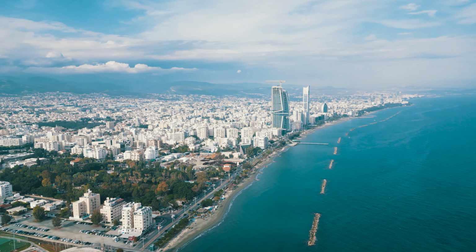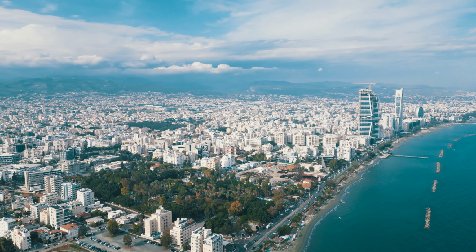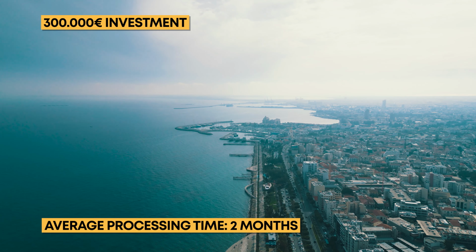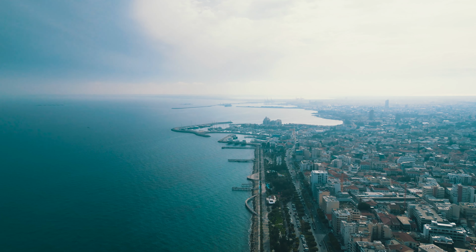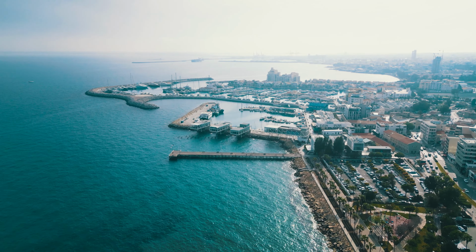The second PR option is the fast track program, and this has the benefit, as the name suggests, that it's much faster than Category F. It's also like the safe way because this is absolutely certain, whereas Category F in some cases is actually even denied. The average processing time with the fast track program is about 2 months, and it requires you to invest 300,000 euros into a Cyprus property or into a Cyprus company. Yes, there are some other little requirements on top of the investment, but I don't want to discuss this in this video here because they regularly change it, and I want this video to be as general as possible.